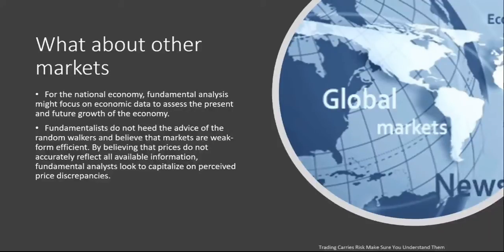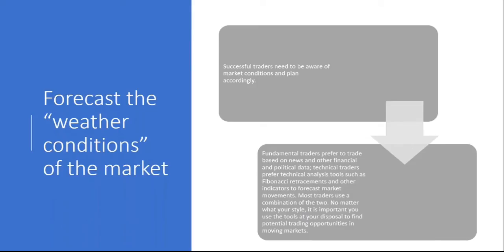But what about the other markets? Now, for the national economy, fundamental analysis might focus on economic data to assess the present and future growth of the economy. Fundamentalists do not heed the advice of random walkers and believe that markets are weak form efficient. By believing that prices do not accurately reflect all available information, fundamental analysts look to capitalize on perceived price discrepancies. Now, we do this by forecasting the weather of the markets.